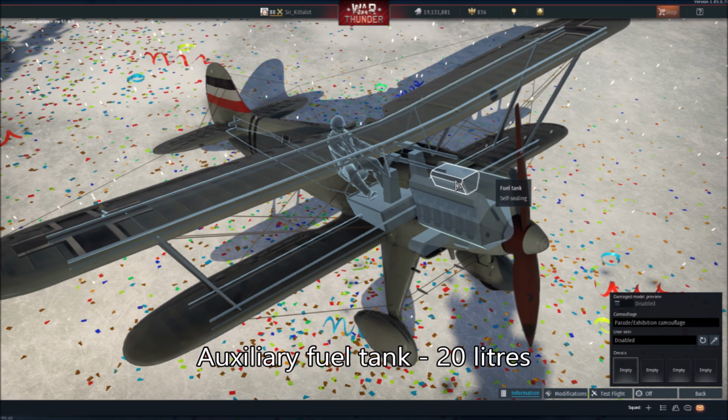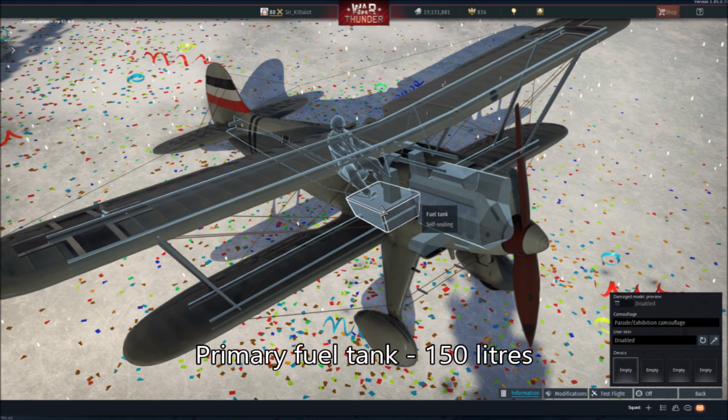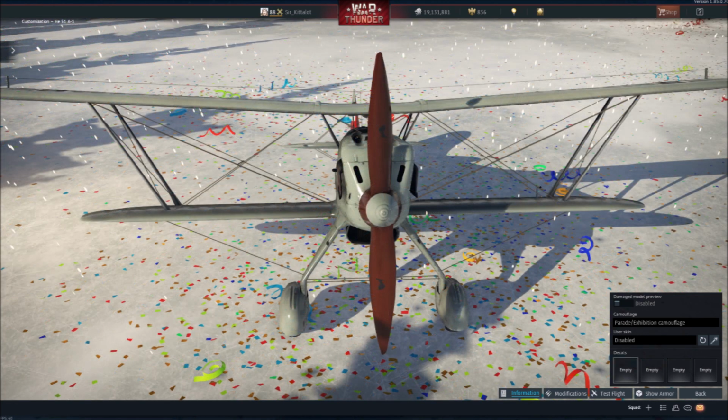Directly on top of the BMW engine, between the two cylinder banks, is the auxiliary fuel tank, the main fuel tank being located directly underneath the pilot's feet in the cockpit. Both these tanks are self-sealing and can carry a total of 170 litres of fuel, 150 in the main tank, 20 in the auxiliary, which will give you a maximum flight time of around 50 minutes. In the front of the engine cowling are two ventilation slots, which appear to lead directly to the cylinders.